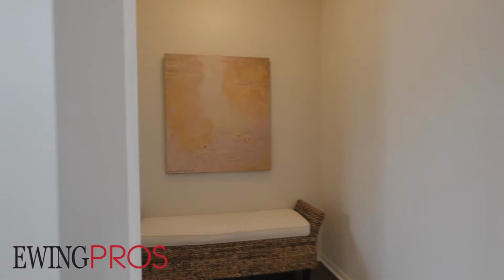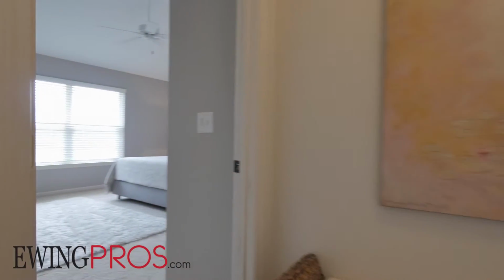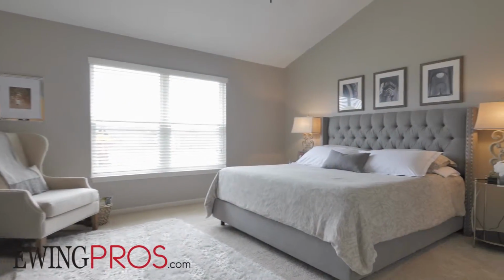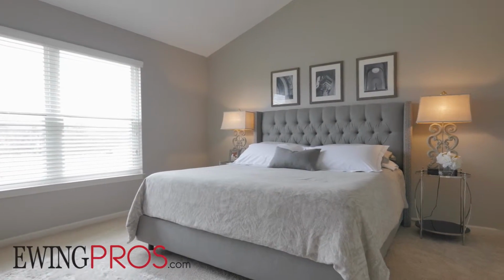Head to the south end of the main floor and you'll come to the first floor master suite, which features cathedral ceilings, a jetted tub, a separate standing shower, and a spacious walk-in closet.